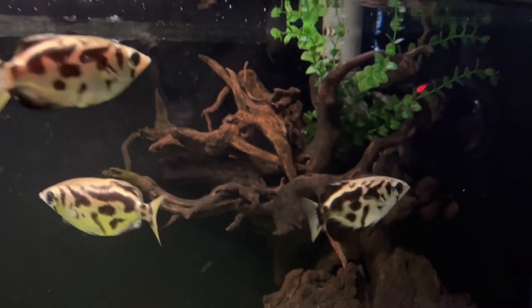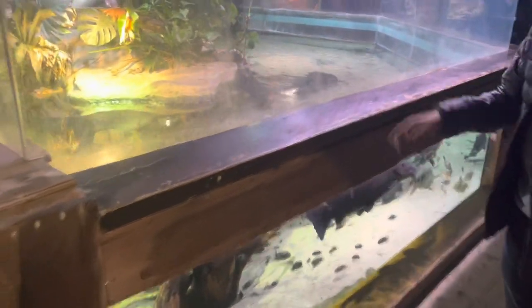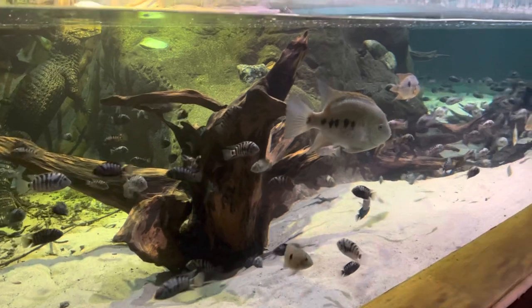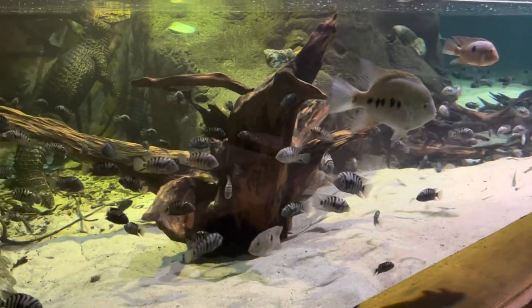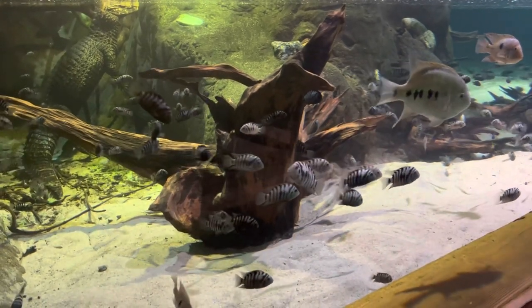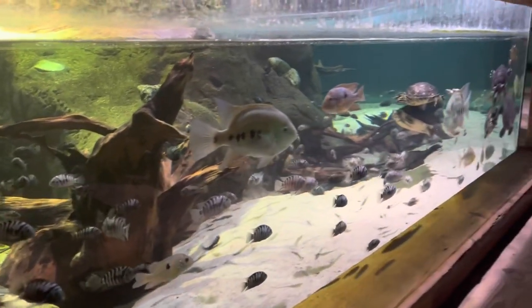So this must be the Amazon room because it feels certainly hot in here. Very impressive in here, doesn't it? Is there a crocodile was there? I don't know. That's loads of cichlids. You had some of them too. Yeah, I had one of them. That's the ones that you bred in your tank.